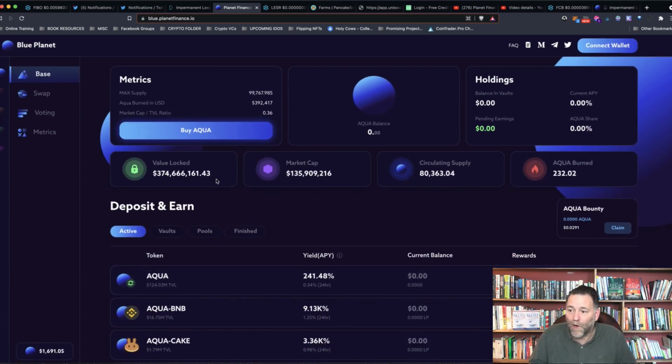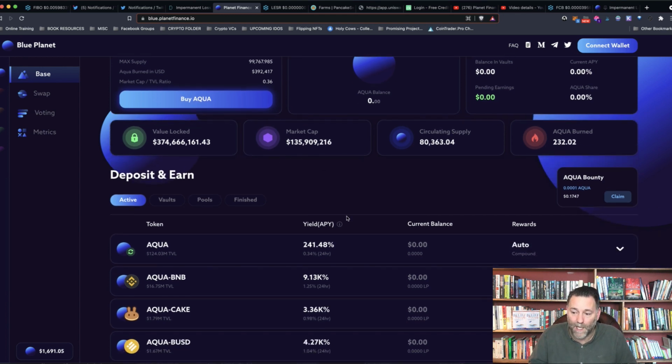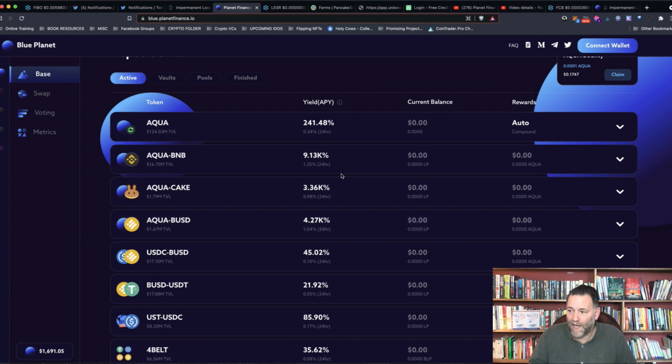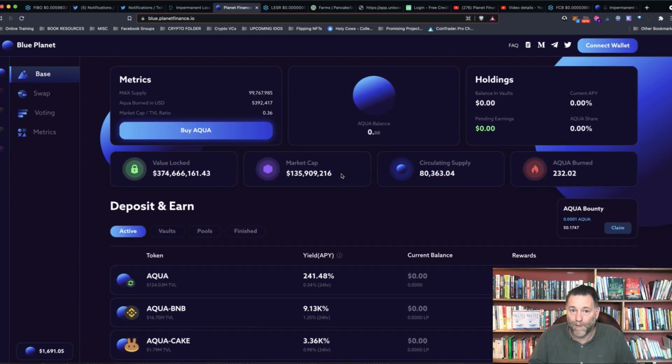As I said, we've got a total value locked in here of 374 million. So it is well established. It's been out since the beginning of May. More and more people are finding out about it. And this is why it's good, and this is why so many people are getting into Planet Finance as well. So have a look at Planet Finance. That is essentially what impermanent loss is.